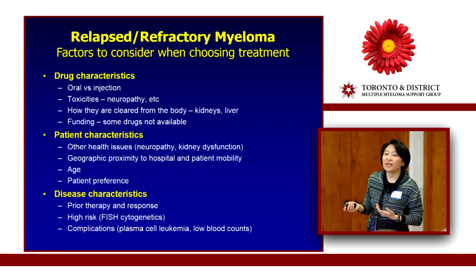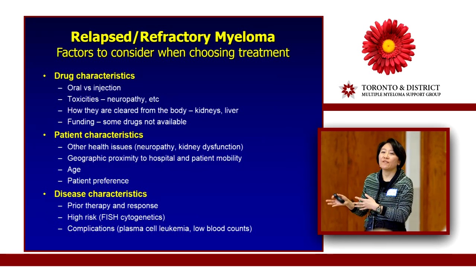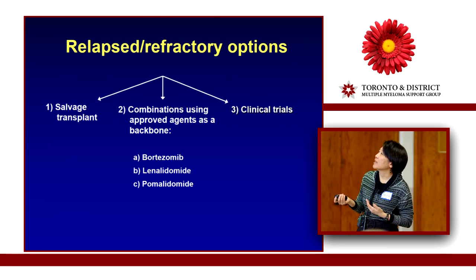And then we also look at your disease characteristics. How did you respond to your treatments before? Which drugs seem to work well? Do you have high-risk disease? And do you have any complications that we need to take into account, particularly low blood counts? If your white count or your neutrophils are already low, some of the treatments we use, which are very hard on the blood counts, may be very hard to give you. So we may avoid that and use drugs that are not so hard on the blood counts. Okay, so these are all the things that we take into account.